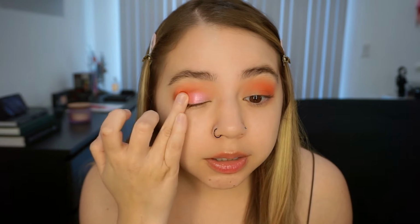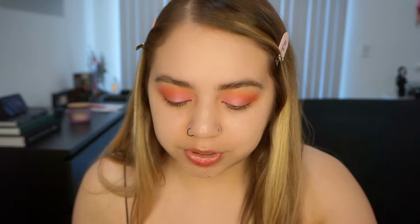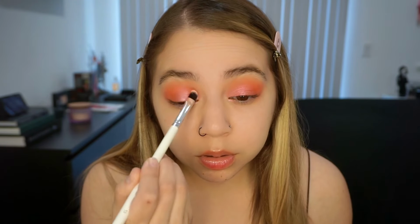Ooh, I really like these shadows. This is such a pretty metallic pink, and I'm actually going to take that lid shade. I'm gonna wet it a little bit just so it pops a little bit more. I'm gonna pack that on just a little bit to add some more intensity. By the Fire shade is honestly super pretty. It's probably my favorite color in the palette. That's all I'm going to do for the eyes right now.